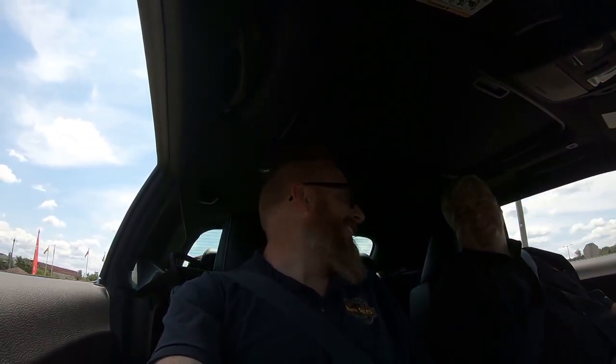Yeah. That's addicting. That's only going from 0 to 50. Yeah. Some people would hear that whine and think there's something wrong. Yeah, that's the supercharger. Listen to it. Even at low speed, you can hear that thing. So we're just about ready to get on the highway here and get up to speed.